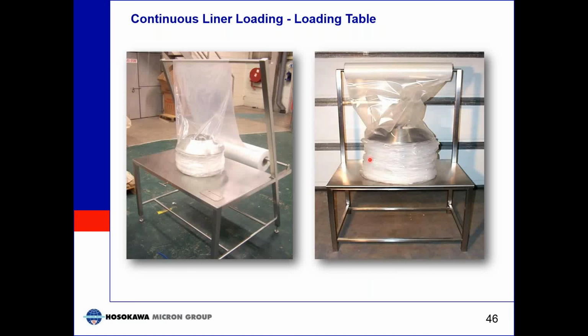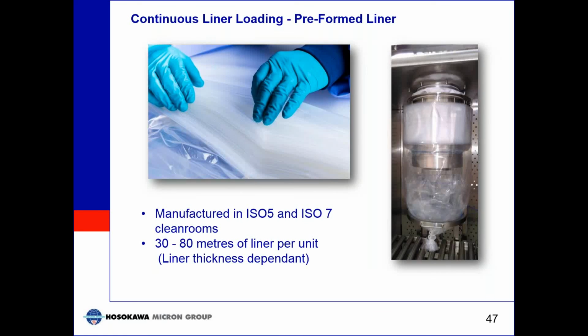That particular unit, you can most probably get more on the pre-packed, but it is a lot more expensive. The pre-packs for operators are possibly easier to handle. If you have a pre-packed liner, you put it on the standard metal cage as shown in the right-hand photograph here. It's just put straight over the metal liner loading cage and then loaded to the filling head. So for ease for the operator, it's a little bit easier than loading their own, but they are more expensive. Okay. Next question.